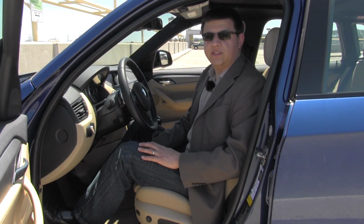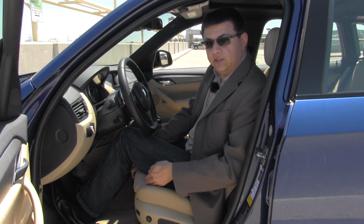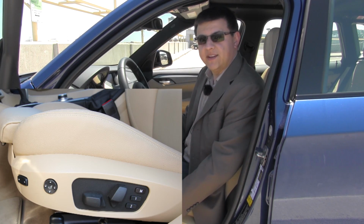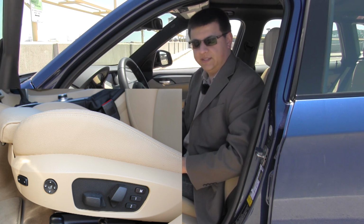Front seat comfort in the X1 is very good, and if you add the M Sport package, things get even better. If you take a look down here by my thigh, we get an extending thigh bolster in the X1 with the M Sport package. We also get inflatable side bolsters on the seat. So these side bolsters right here, they inflate to hug you into the seat.